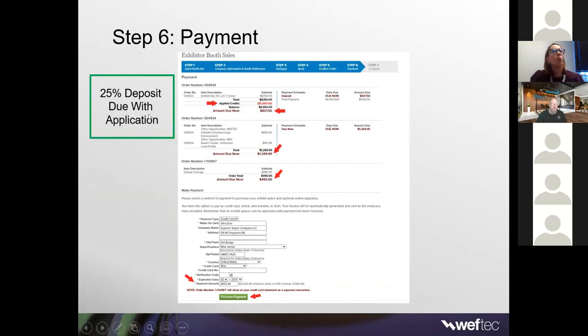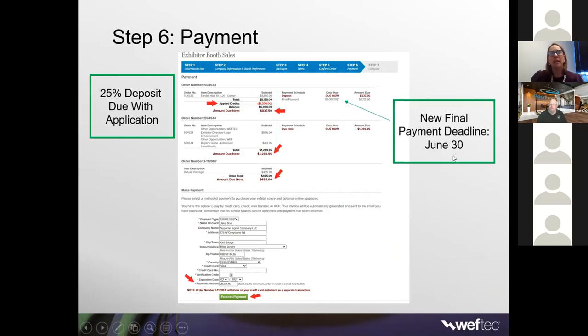Okay. What's required with the application is a 25% deposit. In this scenario, the $1,200 didn't meet the 25% deposit. So to do that, you have to pay an additional $837.50. Also, what's new is that we have an extended final payment deadline. So this has historically been May 31st, but to remain more flexible for you this year, we've pushed that out to June 30. So 25% is due with your contract, and then your remainder balance is due June 30. Until we receive the 25% deposit, we will hold that booth space for you, but we will not send a countersigned contract and confirm the space with you until the deposit is received.